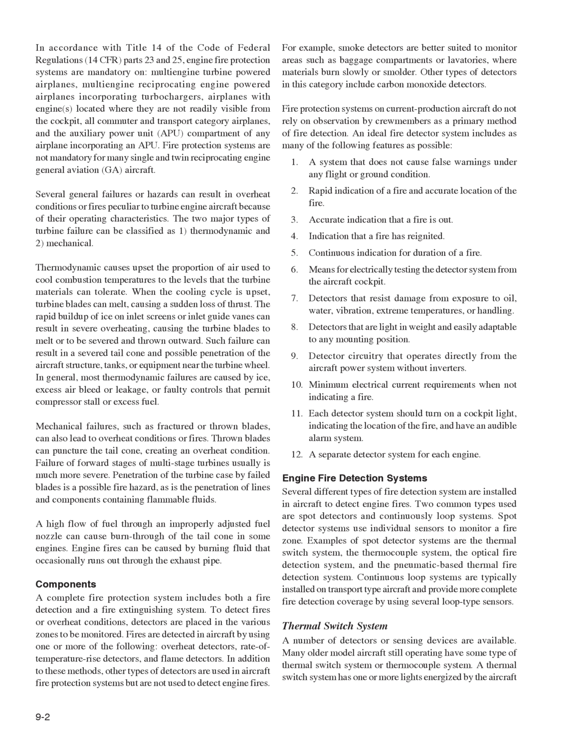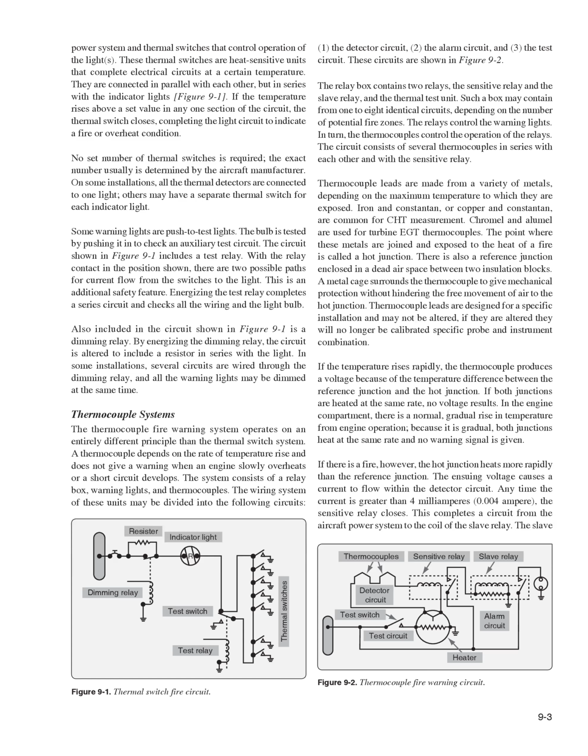A thermal switch system has one or more lights energized by the aircraft power system and thermal switches that control operation of the lights. These thermal switches are heat-sensitive units that complete electrical circuits at a certain temperature. They are connected in parallel with each other, but in series with the indicator lights, Figure 9.1. If the temperature rises above a set value in any one section of the circuit, the thermal switch closes, completing the light circuit to indicate a fire or overheat condition.